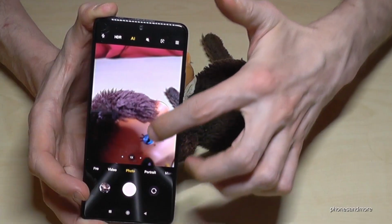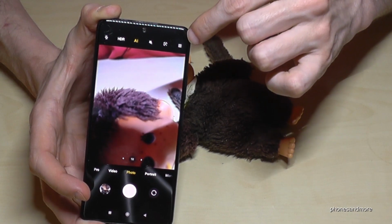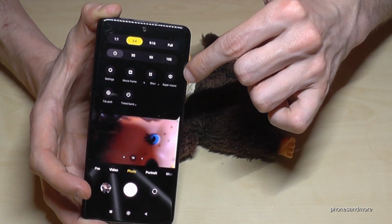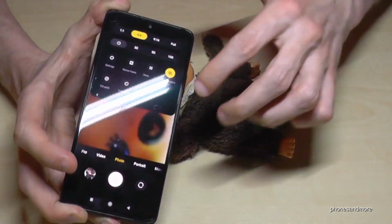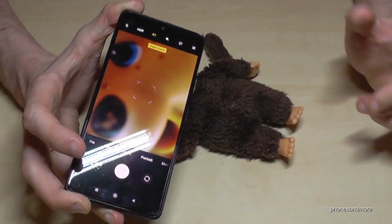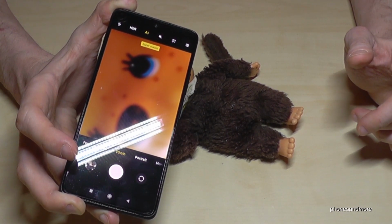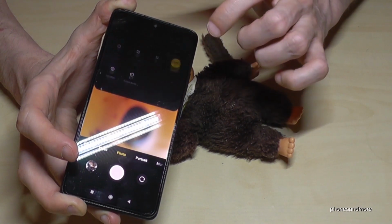If you are on the basic cam here, and if you go now here on the 3 lines, you will have here the super macro cam. That means if you're very close to objects, just a few centimeters far, then you have much more crystal clear pictures. Let me show you.